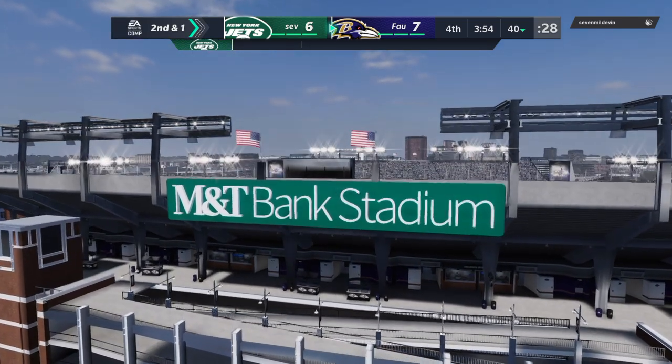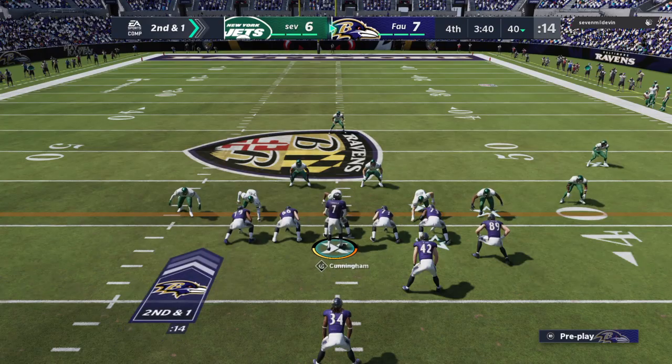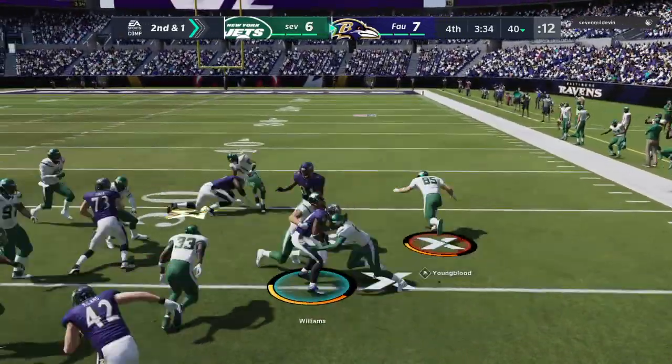2nd and right at a yard. At the 40-yard line. I'm sure that's going to be the formula. Just keep the ball on the ground. Keep that clock moving. And when you have the lead this late in the game, above all, stay in bounds.